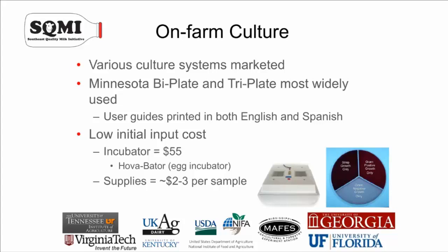in adopting this technique. Many producers think, oh, I have to be a large farm to be able to use this system because it's expensive to get started. But that's not the case. Although you can buy an expensive incubator, you can also use a very inexpensive incubator. And the one I have shown here is called a Hovabator. It's actually an egg incubator. It costs about $55. It's available online. And so it's a very low cost input for the starting of an on-farm culture system.